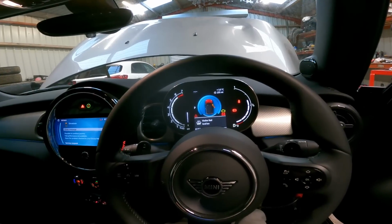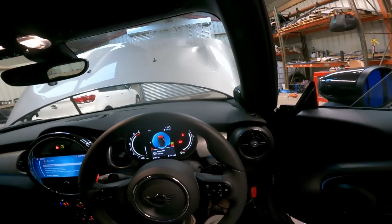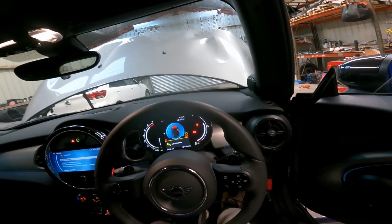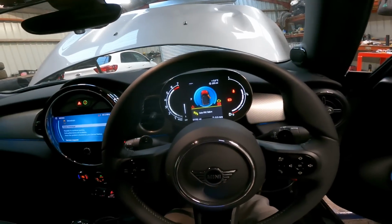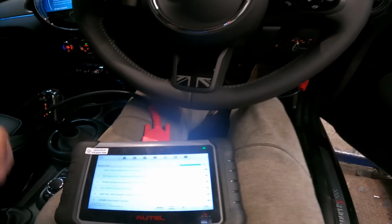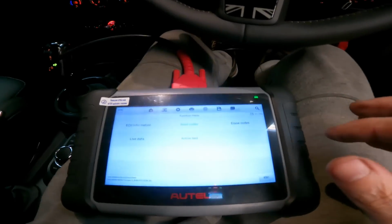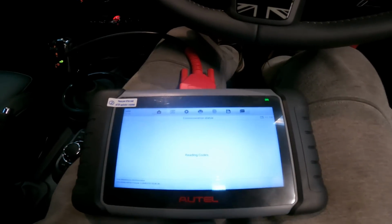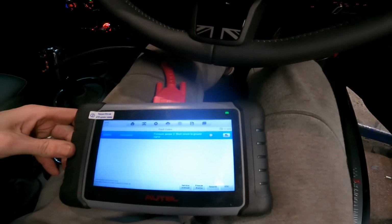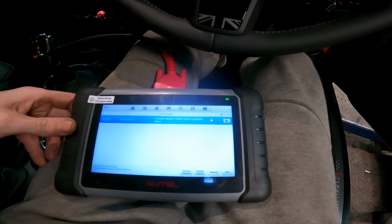Oh, it's doing something now. Yeah. One key at the moment, anyway. It's all keyless entry, keyless go. Right, I think it's done. So transmission is down to 1 fault. Sensor 2 short circuit to ground.